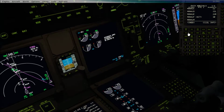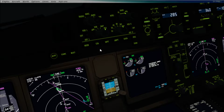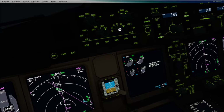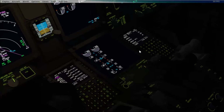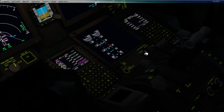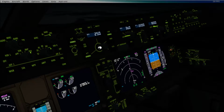Scandinavian 6460, vacated Yankee. Scandinavian 6460, thank you, taxi to stand number 2 via runway 1 left and whiskey. Taxi to stand number 2 via runway 28 right and whiskey, Scandinavian 6460.